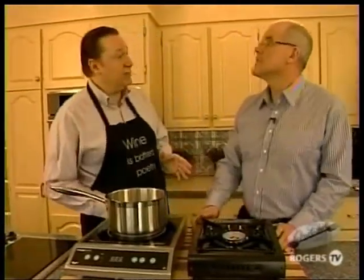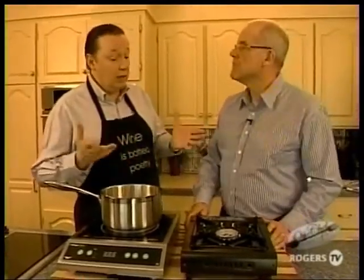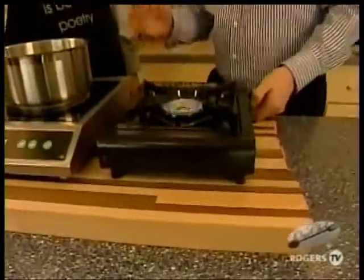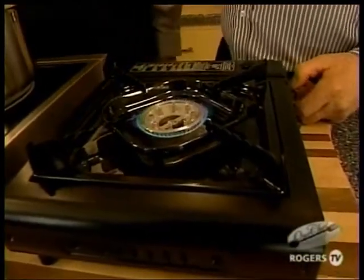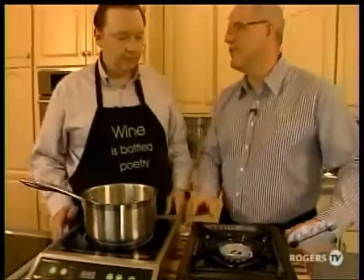Steve, gas really is preferred by most chefs. I know we have electric in this kitchen, but a lot of chefs swear by gas because it does control the heat. Again, Karl, it's all about controlling the heat. Look at this gas stove here. It's either on, or you can reduce it down very slowly, like so. It's instant. With electric, when you turn it on and turn it down, it takes its time to cool down, you see. So yes, it is preferred by all chefs.